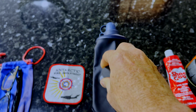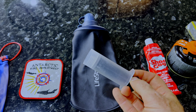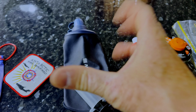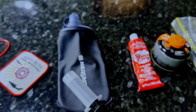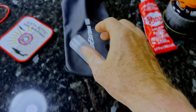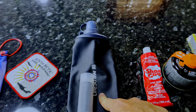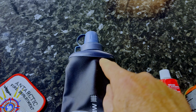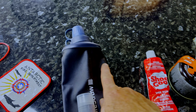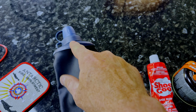On my first gear video, I had a syringe listed and I ended up not taking it because I just used the bottles to clear out the filters. This one, I haven't really checked to see if that would work the same thing. But what I like about this is it was super fast, really, really fast. And I could just fill this up and drink right from the river from this.